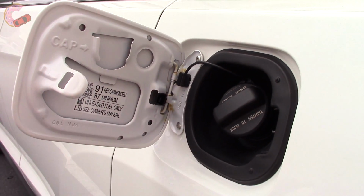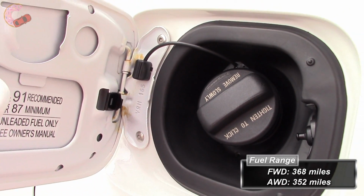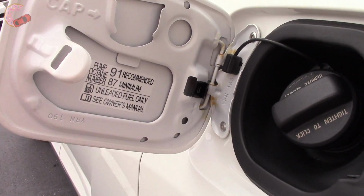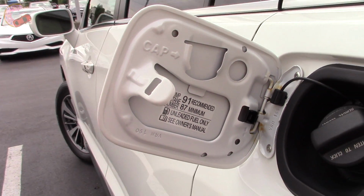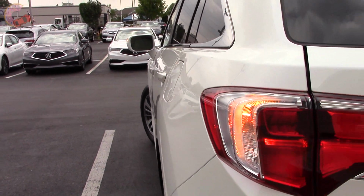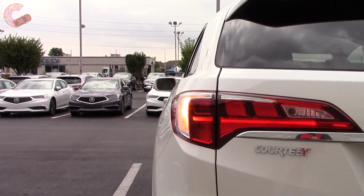The RDX has a 16-gallon fuel tank, which gives the front-wheel drive version a 368-mile range, and the all-wheel drive a 352-mile range. Premium fuel is recommended, but it's not required. Now let's go ahead and hop in and check out the interior.